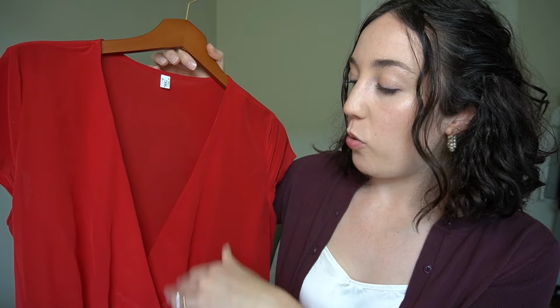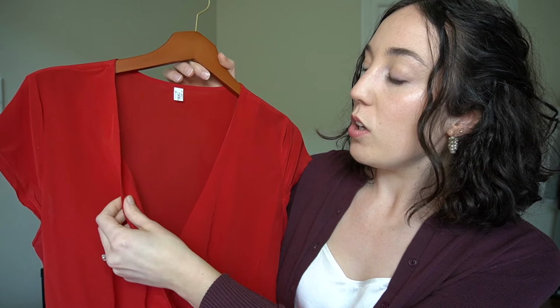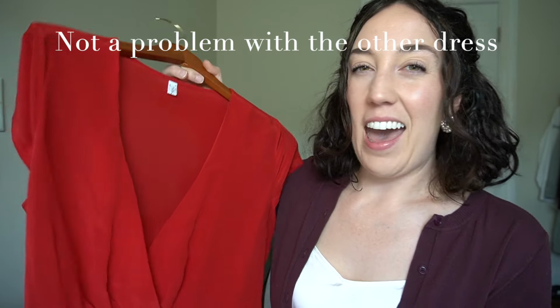But there's just something about the way the bust folds. This constantly wants to flip over. Now it's not a huge deal because it's the exact same color, but it constantly wants to flip over on the seam, and it can be a little bit difficult to wear.